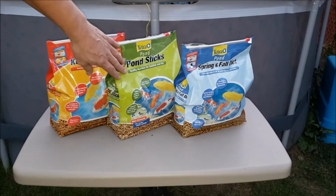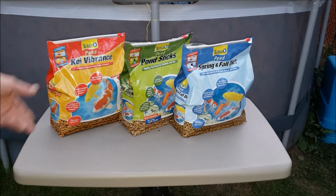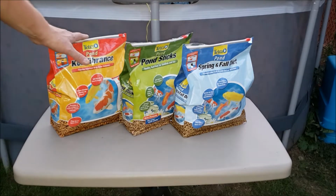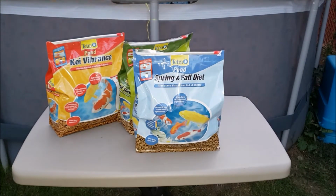And this is just a basic pond stick, just a healthy pond stick instead of the color additives. So I mix these two together, but what I want to talk about mainly is this one here. And this is the fall and spring food. It's starting to get cold.